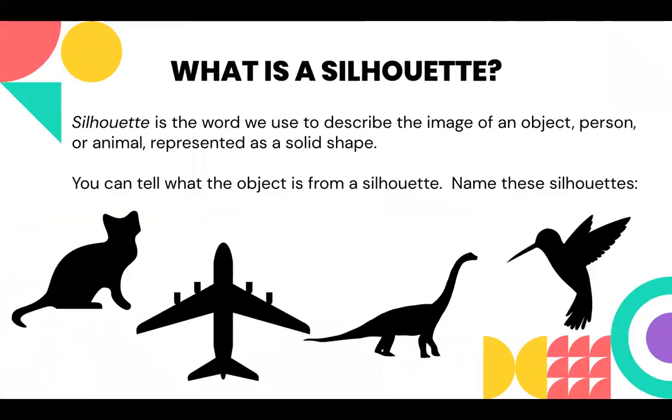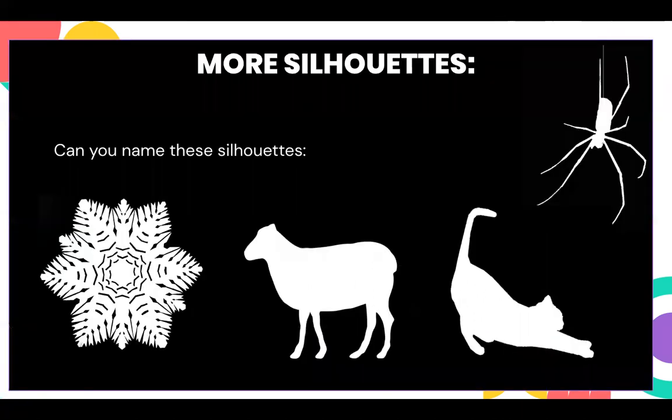What is a silhouette? Silhouette is the word we use to describe the image of an object, person, or animal represented as a solid shape. You can tell what the object is from a silhouette. Can you name these silhouettes? Here are more silhouettes. Can you name these silhouettes?